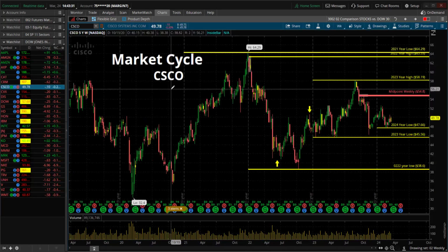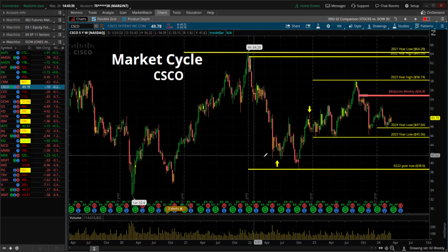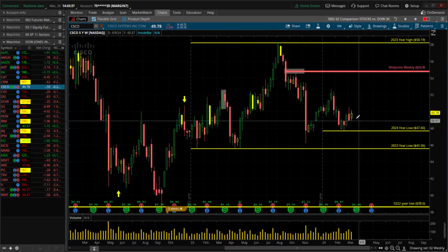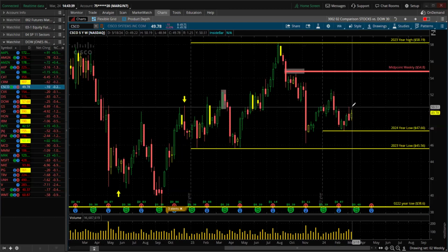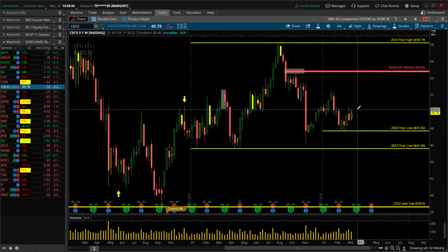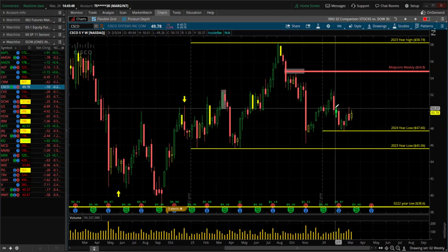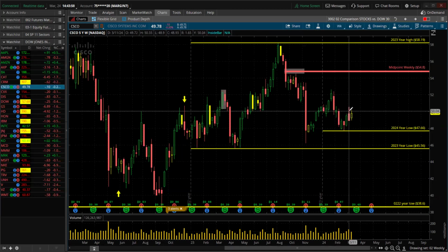Cisco Systems. Inside candle for the week. Again, set your alerts. Catch that breakout. Should be a new trend. Here's the high for the year. Here's the low for the year. Certainly see that was a rejection. That was a bearish stop right there, that red candle. See if it changes after that now.